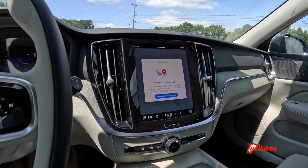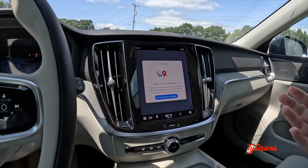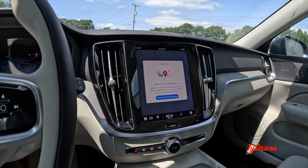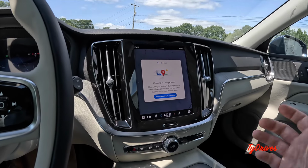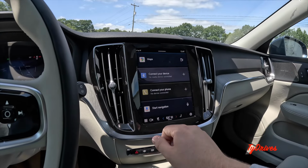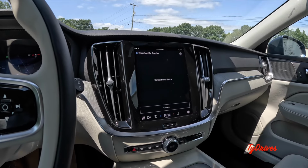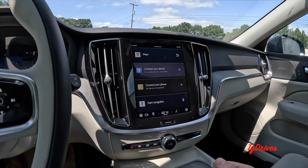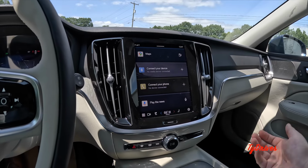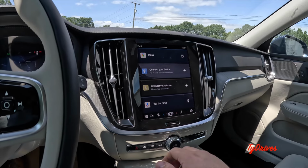Very nice integration of Google Maps. Once you get in there and agree to all the settings and all that stuff, it'll show you your maps, and you can easily input your destination or use the voice commands, also through Google, to get you to where you need to go. Then we also have our audio screen here with the Bluetooth, and I'll show you the radio screen in a little bit. You have your phone screen with the wireless CarPlay, Android Auto, all that good stuff. And you also have your Google voice commands right down there.